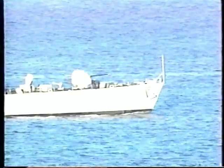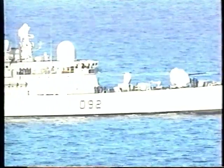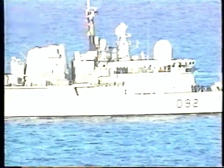Their presence is closely connected with a Type 42 destroyer, HMS Liverpool. Aboard her are 6 student principal warfare officers. They'll be tested to the limit at the climax of their 1-year course.